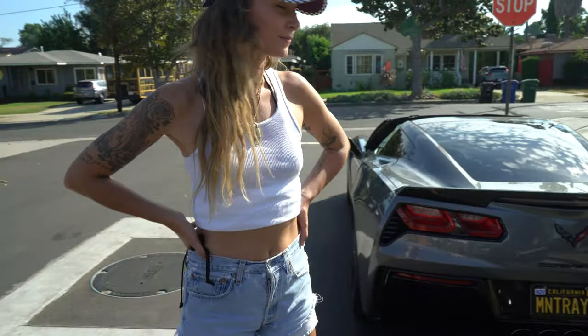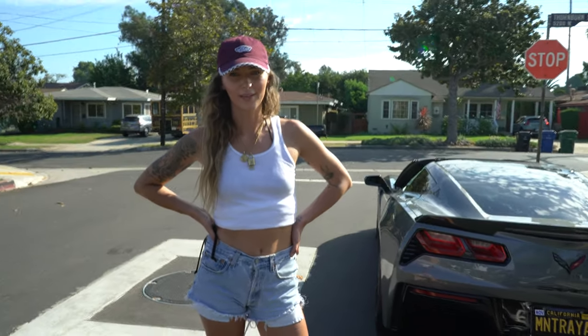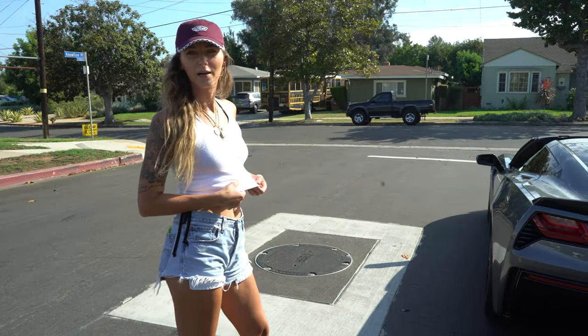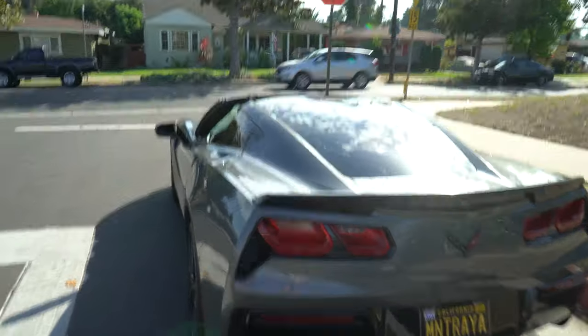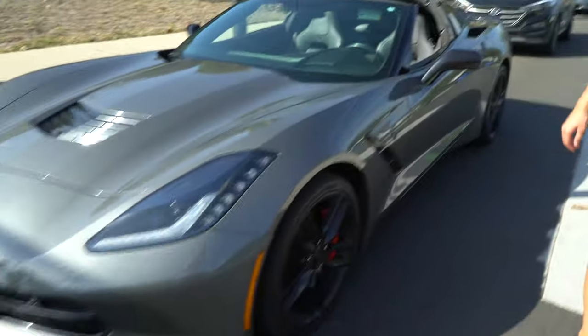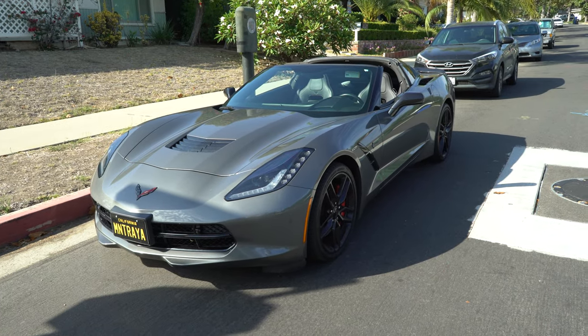So what'd you think? I loved the car. I loved it. Yeah? Yeah, babe. You think it's worth renting a 2016 Z51 for about $200 for the day? Yeah, I think so. I mean, it's a good drive too. The car handles so well. It's definitely different than a Mustang, obviously. Yeah, no, it's definitely different. But it definitely stands out, like all the lines, and it looks like a supercar. Yeah, it does. But it's just a Corvette, you know.